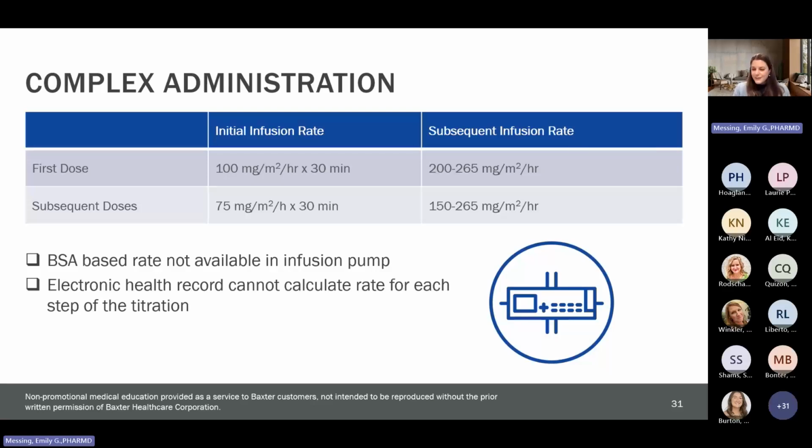Can they do something there to help us translate it into a unit that the pump will recognize? And unfortunately, our electronic health record also could not calculate the rate for each step of this titration using this unit of measure. And so recognizing, again, these are high-risk medications. It has complex administration instructions.